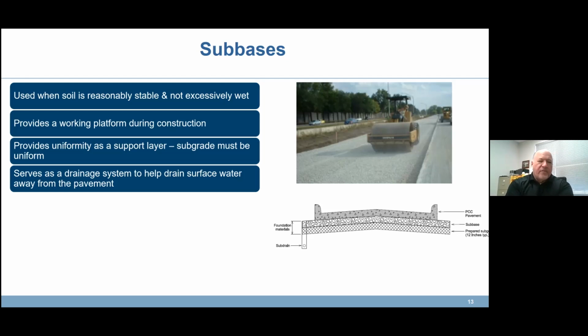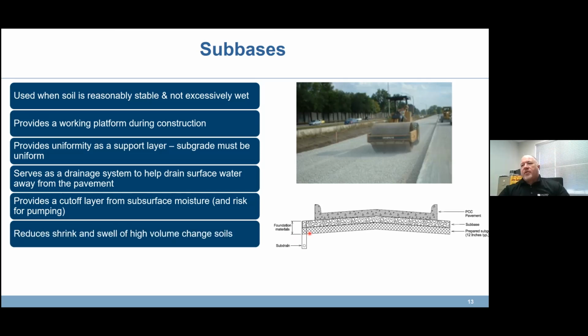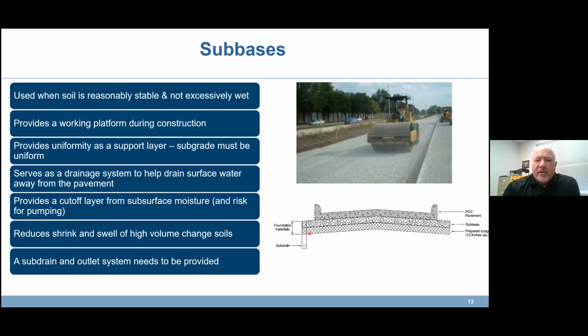If you saturate a pavement over several years, you will see distresses crop up, and there's so much you can do to try to keep that system dry. That includes developing a subbase system with a subdrain layer. So that little graphic there on the screen: you've got to have a subdrain layer, unless you're in a very permeable sand and gravel type soil layer where you have good permeability. But most often in the Midwest with our clay soils, we've got to have a place to take the water. It can provide a cutoff layer from subsurface movements and reduce shrink and swell potential based on volume changes of that subgrade layer. You've got to have that subdrain outlet.